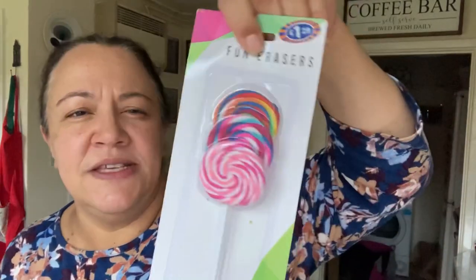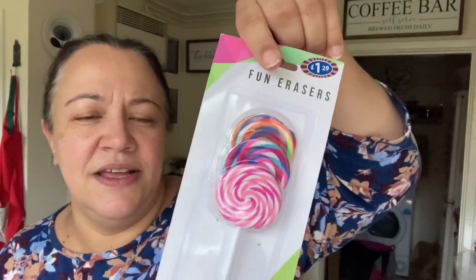And then to put inside, got these fun erasers and some scented markers. I mean, I grew up with scented markers. Who does not like scented markers? So yeah, that is it. I got all of those to put in there, and I'll probably get her something else as well.